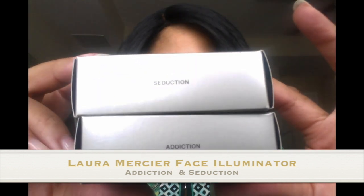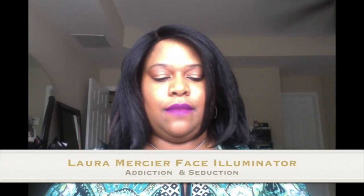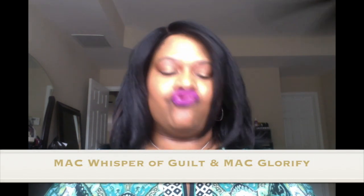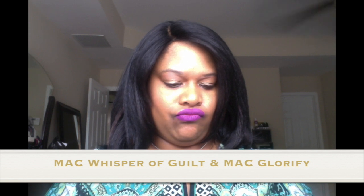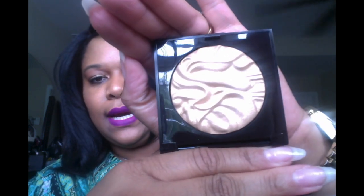I will say that if you already have a couple of highlighters in your collection, maybe from MAC, like Whisper of Guilt and what is the darker one? I'm drawing a blank. Anyway, this one is Addiction. Beautiful, beautiful gold highlighter. It is very finely milled.